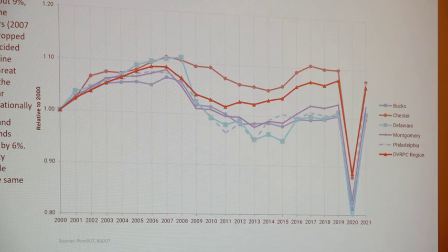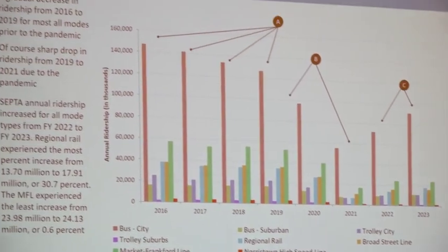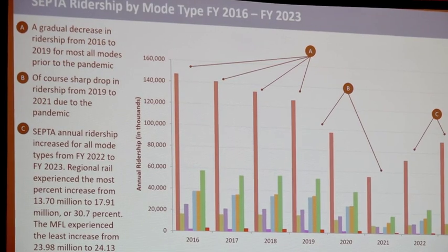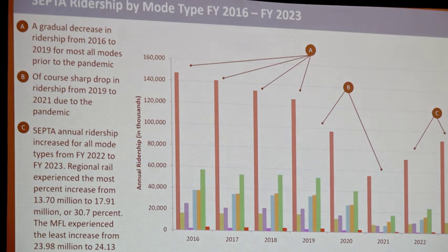You can see the big down in 2020 and then 2021. Really none of the counties have reached pre-COVID levels there, but getting close according to the data. Just want to look at SEPTA ridership. Probably you sat in on this morning with the presentation from SEPTA, so I don't want to go over this too much, but certainly even before COVID, right, there was this downturn in taking transit in general for all the different modes, buses to regional rail.